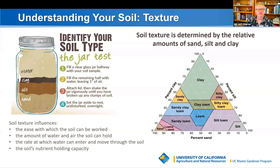So I have a very sandy soil in my yard. I'm up in the foothills. It has very, very little clay. And so my soil dries out extremely quickly. And it doesn't hold nutrients like fertilizer very well. If you live somewhere more in a valley area, you might have a very heavy clay soil that doesn't drain very well, but it will hold nutrients much better and stay wet much longer. So you really want to know that information.